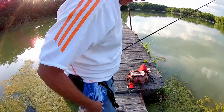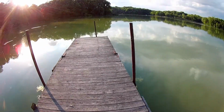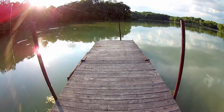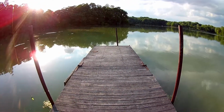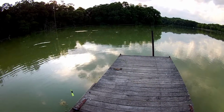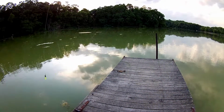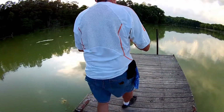Let's move the camera out a little further on the dock here. Then we'll see what we're into. We'll fish for whatever we're into. How's that sound? I'll move it over a little bit there. Bump that up a little bit. We'll try that.